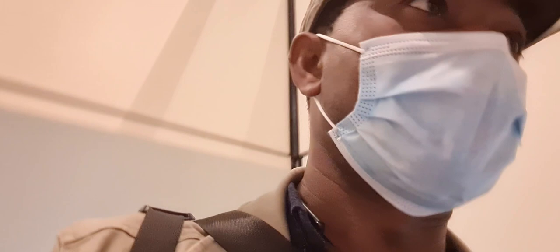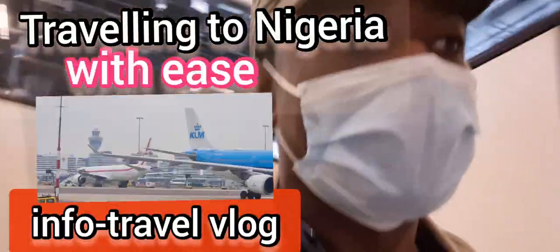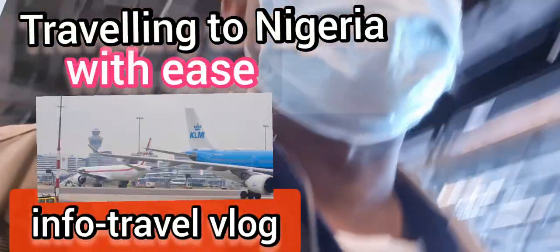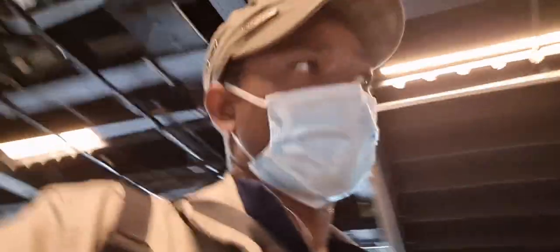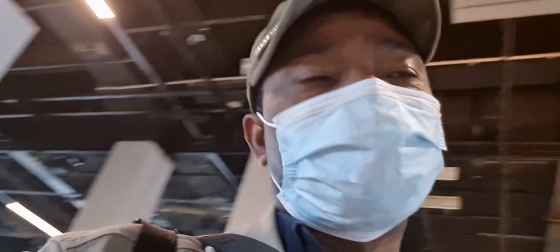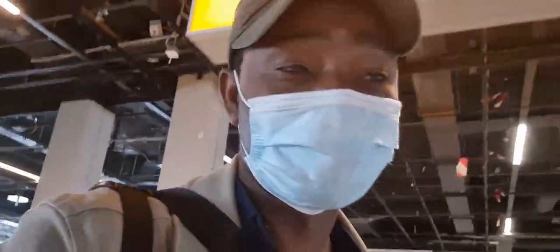And then don't forget, at this point you just need to fill out a health declaration form, which we are given on the first flight. The health declaration form needs to be filled out, possibly to be presented to the border officers. So here we are. Now I'm going to take you on a tour of Schiphol Airport. This is it.